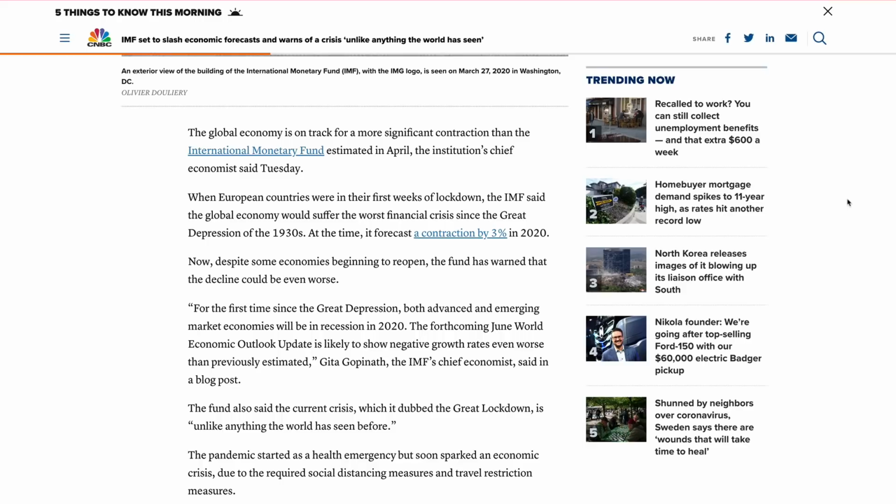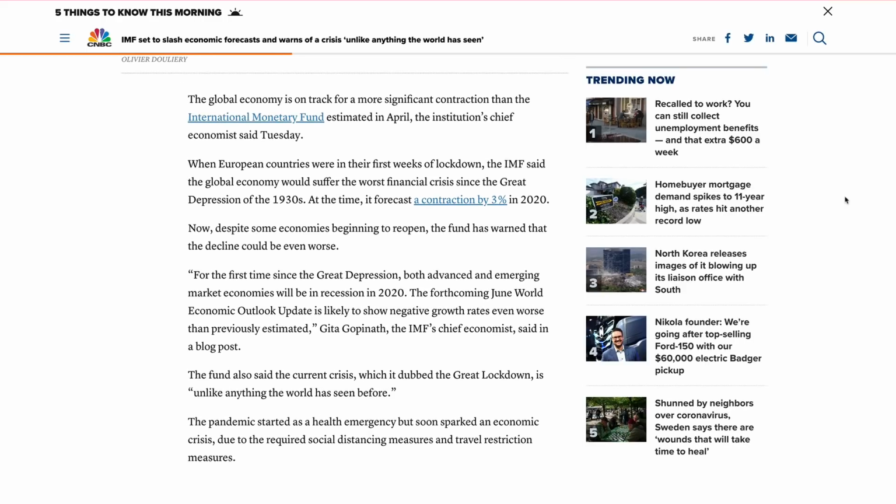When European countries were in the first weeks of lockdown, the IMF said the global economy would suffer the worst financial crisis since the Great Depression of the 1930s. At the time, it forecast a contraction by 3% in 2020. Now, despite some economies beginning to reopen, the fund has warned that the decline could be even worse. For the first time since the Great Depression, both advanced and emerging market economies will be in recession in 2020. The forthcoming June World Economic Outlook update is likely to show negative growth rates even worse than previously estimated.